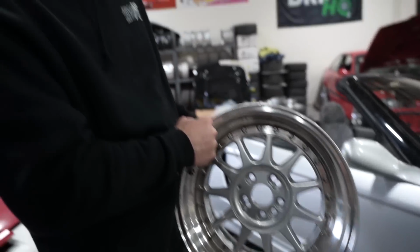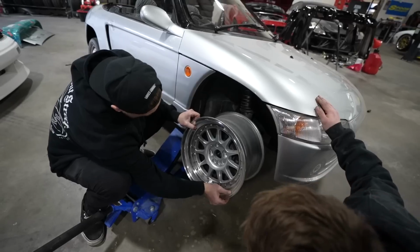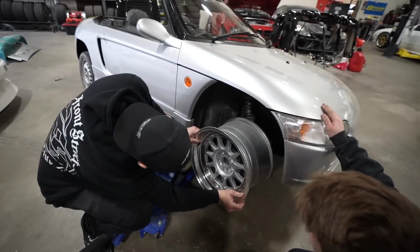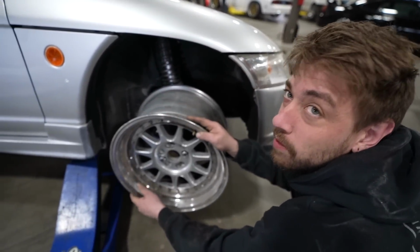So this thing's 4x100, which is sick. Very common. And this is a 16x9 for the E30. Let's see if it fits. It might hit the coilover. Definitely. It's big time. Oh, yeah. Bolt it up, P. Okay. Must be a wheel weight there.